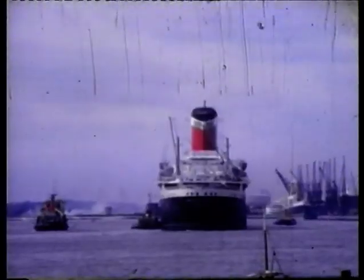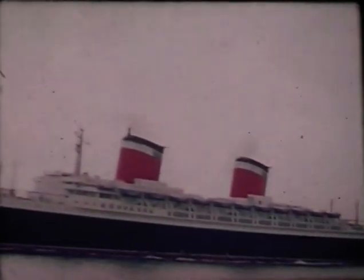Built by Newport News, USA for the United States Line and launched in 1951, the United States captured the Blue Ribbon in 1952. She was laid up in 1969 and has been laid up ever since. We have two clips of her here at sea.